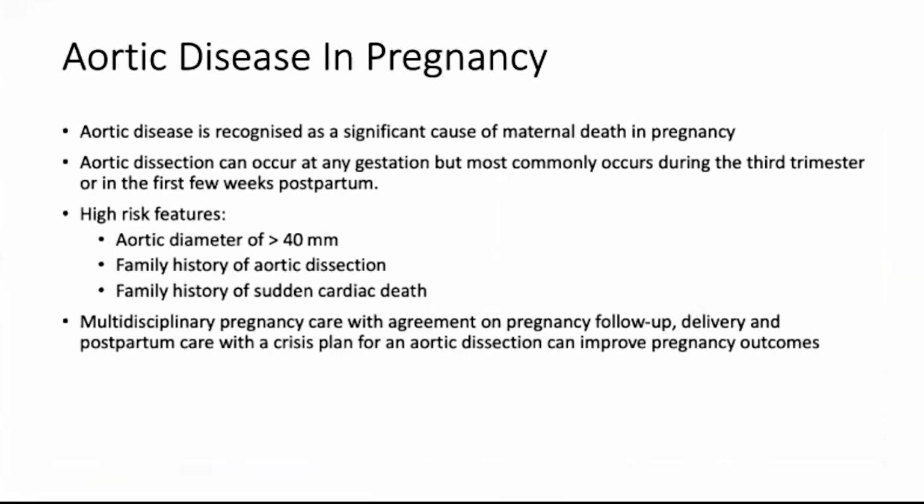Aortic dissection can occur at any point during pregnancy, but most commonly during the 3rd trimester or in the first few weeks postpartum. There are certain high-risk features that can be associated with poor outcomes, and this includes an aortic diameter of more than 40 millimeters, a family history of aortic dissection, or a family history of sudden cardiac death. And in these patients, you need to have a multidisciplinary approach to their care with a crisis plan in place to ensure prompt management of an aortic dissection should it happen.